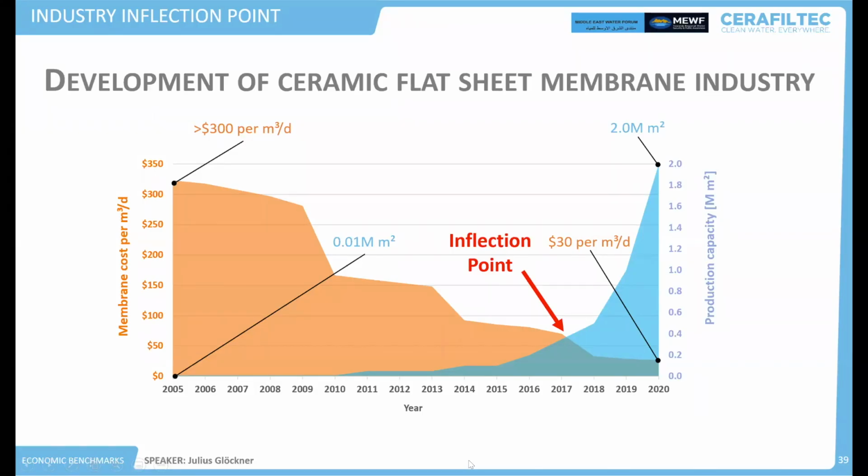Good. Then let us dive into the economics a little bit. If you remember from the very beginning of the presentation, you see an inflection point as we're comparing at the macroeconomic level ceramic flat sheet membranes to the development of the solar industry. And the reason why we led with this is because we are seeing a very similar trend here with ceramic flat sheet membranes. If you look back from 2005, when the first plant was essentially installed with ceramic flat sheet membranes, the unit economics have improved by about 10x to where they are today.